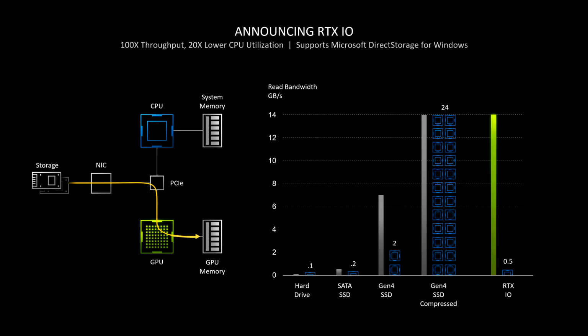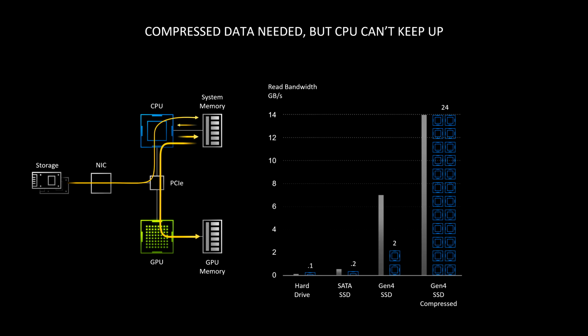NVIDIA RTX IO, detailed: a GPU-assisted storage stack that is here to stay until CPU core counts rise. NVIDIA at its Q4 launch event announced the RTX IO technology. Storage is the weakest link in a modern computer, from a performance standpoint, and SSDs have had a transformational impact.